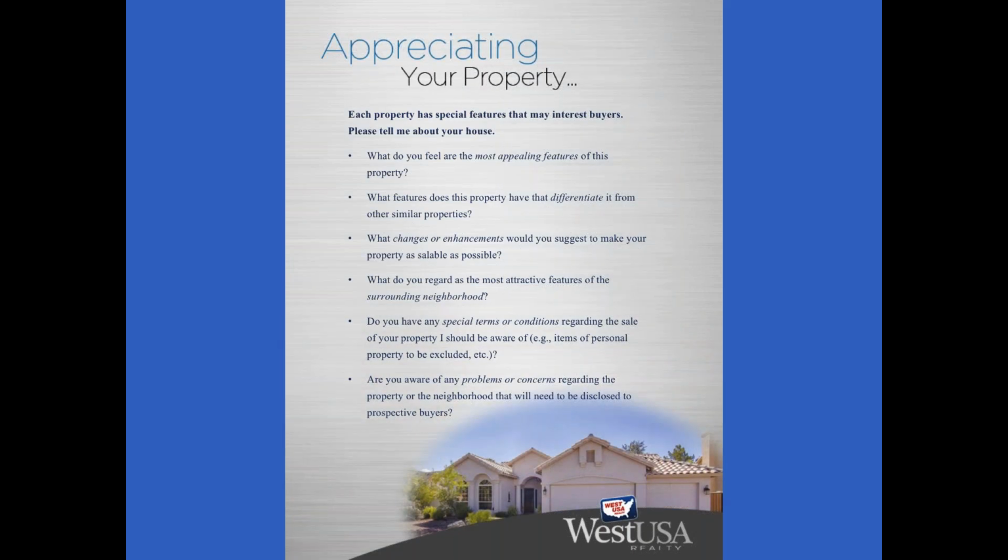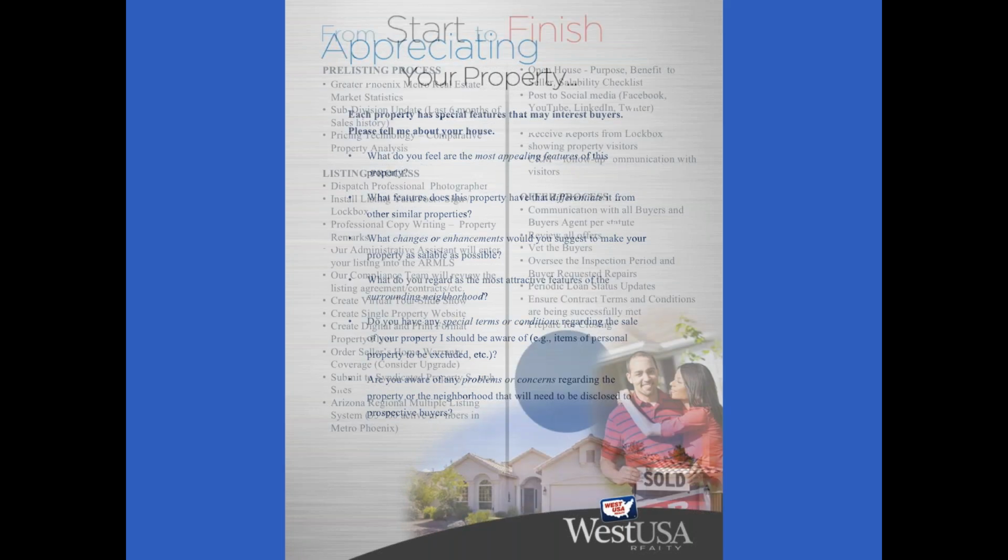Appreciating your property, you know, it gives them a conversation about, you know, what do you feel the most appealing features of this property are and some things like that. It really guides the process so you can really get them to, you know, get to understand a little bit about how they feel about their property or what concerns they feel they may have and setting the right expectations there. So that's really an opportunity for them to brag.